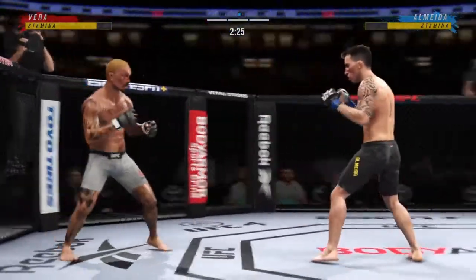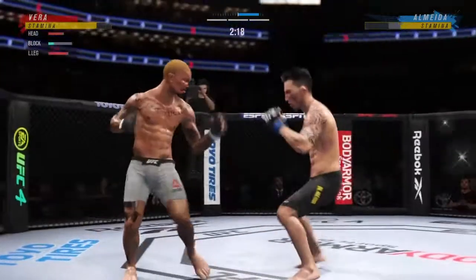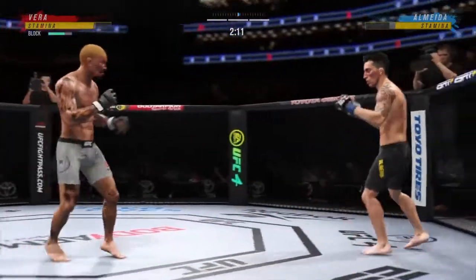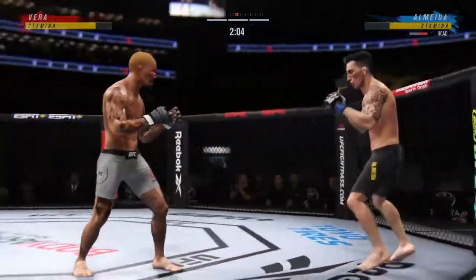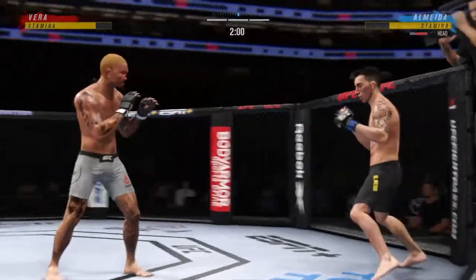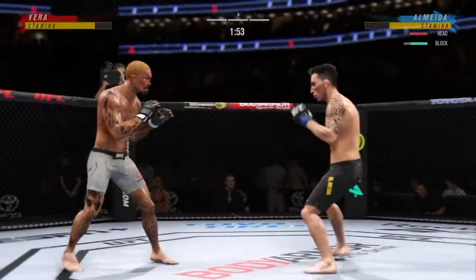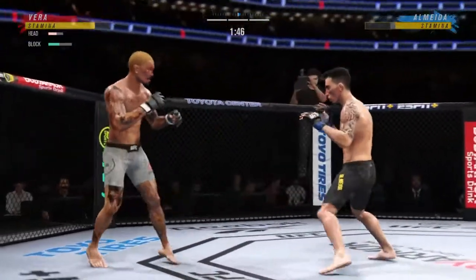Effective strike there by Almeida. Strong kick to the outside of that lead leg for him there. You do not want to eat too many of those. No, you can't. He does not wind up on that kick, but he somehow is managing to land it with so much force. Well, you've got to admire the urgency here. He is trying to keep the judges out of it, lighting up his opponent left and right.